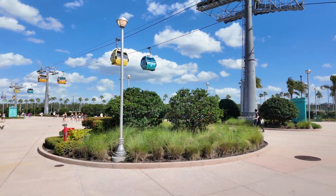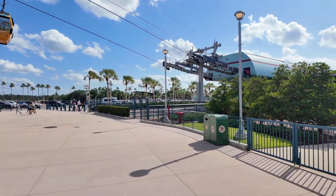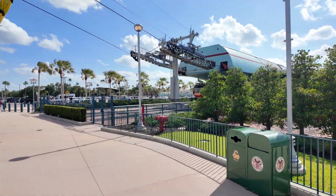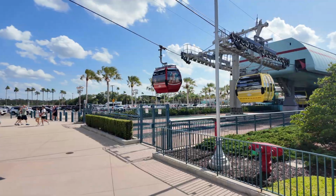Here we are, Hollywood Studios. Getting ready to ride the Skyliners. I love these. The breeze is nice in them, the views are nice in them, and it's just a fun experience.